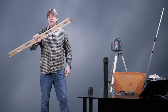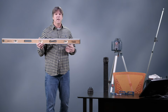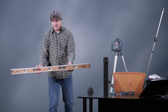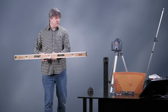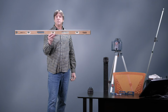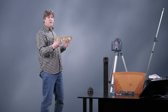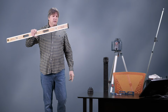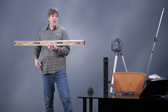And I basically use this level mostly for setting filter tanks. When I put my tank in the ground, I can set this on the top. I can level the tank left and right, front to back, level it all off so everything is nice and level in the tank. Skimmers, we use this to set the level of the skimmer, side to side, front to back. But this can also be used to level off your pond.